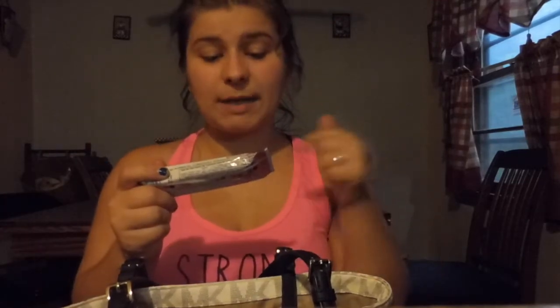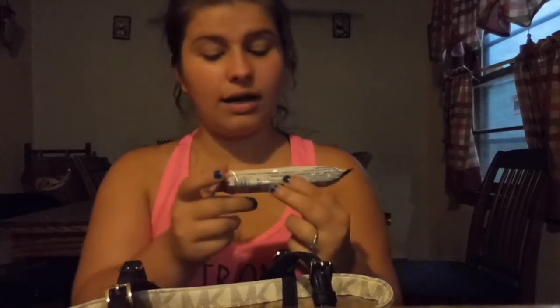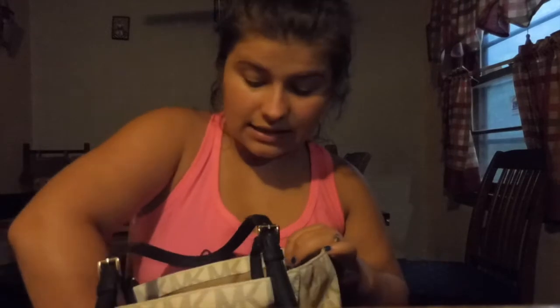And then I have this, and this is also a K bar. And it is Special K 12 grain protein meal bar. And I've had this one time. It is very good, but the texture, the way that it feels after, it's like very... I don't know the word I'm trying to use, but it's just like very rough, I guess. This looks like that. And it is actually really, really good, so that's a plus.